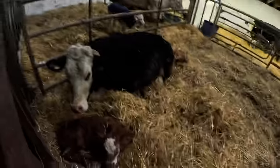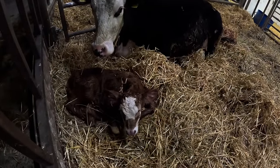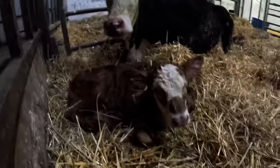So what we done was, we came up and we just surveyed the situation. Calf's legs look quite big, so we put her in, handled her, and had to give her a little help to get the calf out. And there he is. He's an absolute monster. So yeah, he hasn't gotten up yet.